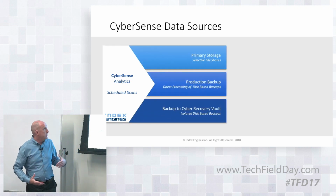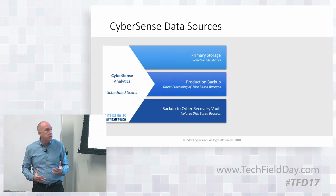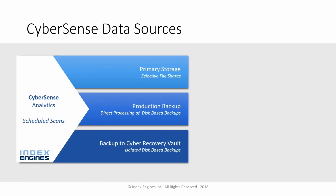We can scan different sources, however. We can scan primary storage, so you can select specific file shares. We can scan production backup, or the Cyber Recovery vault. A lot of customers we talk to prefer to have an isolated, dedicated environment that's really focused on the specific use case of preventing or recovering from cyber attacks. So there are different scenarios that can be implemented.